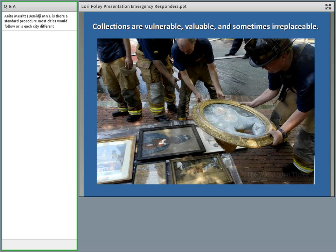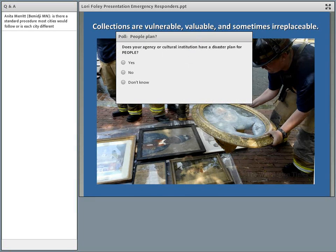So let's take a couple more minutes, seconds I guess it happens, to do a few more polls. So let's pull over the first question. Does your agency or cultural institution have a plan for people? And it looks like the vast majority of institutions do, which is stupendous. And the fact that we have nobody answering don't know is even a better indication. All right, let's move on to the next question.